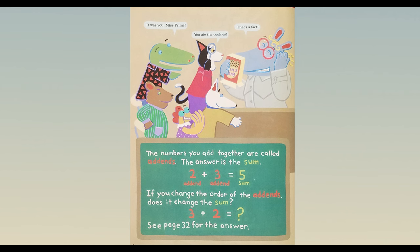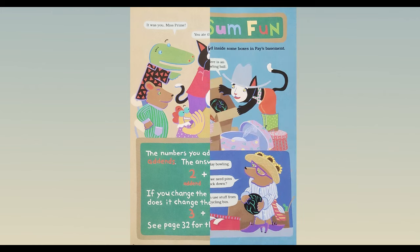The numbers you add together are called addends. The answer is a sum. 2 addend, 3 addend, 5 sum. If you change the order of the addends, does it change the sum? See page 32 for the answer.